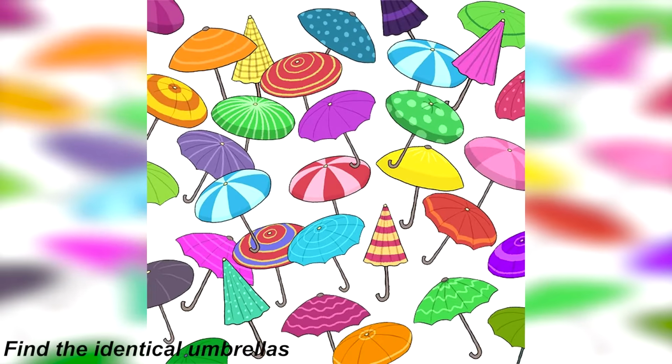We have a bunch of umbrellas on our screen right now, but two of them are actually the exact same. Are you able to spot which two umbrellas are the same? Comment what color they are as well if you're able to spot them.